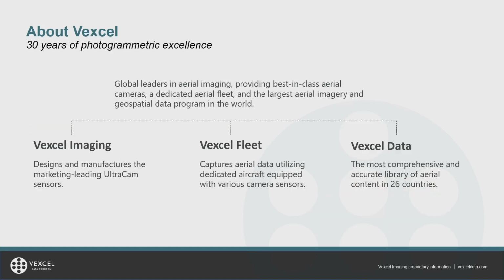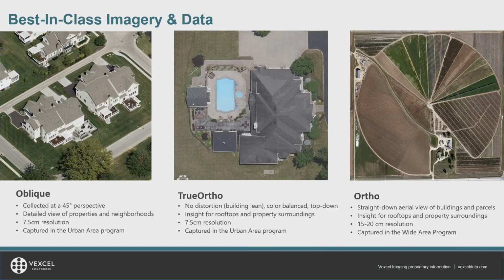So just a quick slide about Vexel. We were founded in 1992, and we spent the majority of our time in that space as a sensor manufacturer. So we've made our name by putting out the best aerial photography cameras in the world. And back in 2017, we had a small pilot for a post-disaster imagery that ballooned into the Vexel Data Program. And we are now the world's largest aerial imagery program, collecting in 26 countries.